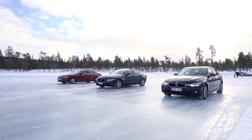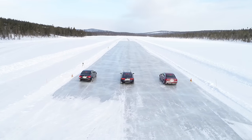And just because I haven't said this before, the guy that's currently in the Audi has the world speed record for ICE. So he knows how to drive ICE. The guy in the BMW was a snow and ICE test driver for many years. So I'm definitely being outclassed by driving talent. Don't think either of these guys are not up to scratch.